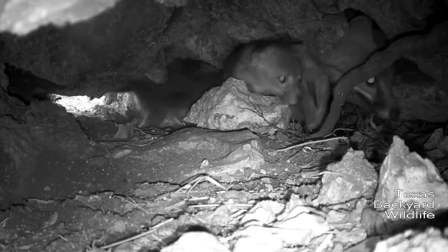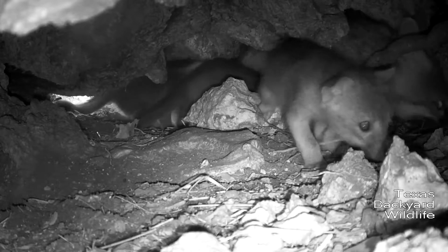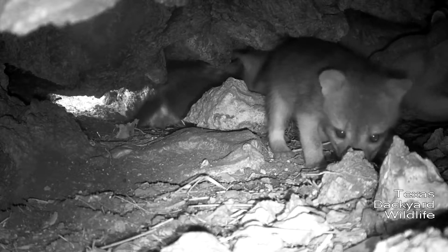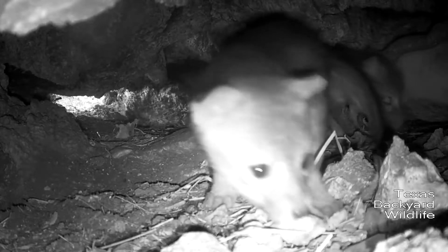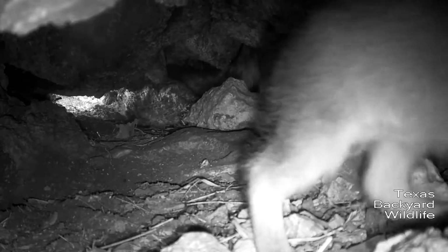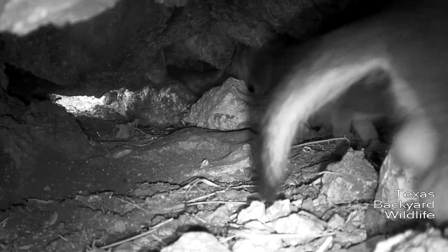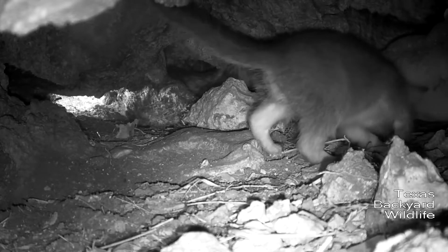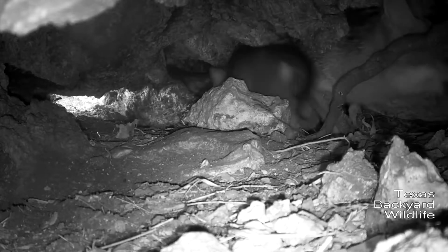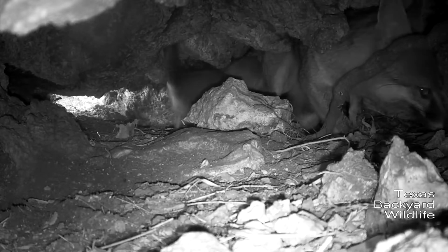And here mom goes snooping around, and one of the little ones follows her, and not sure what she's looking for, but they're just kind of exploring around in the den. They had just moved into this den a couple of days before this. They're wild. These are wild gray foxes. They come here every year, so we know to put cameras in there.